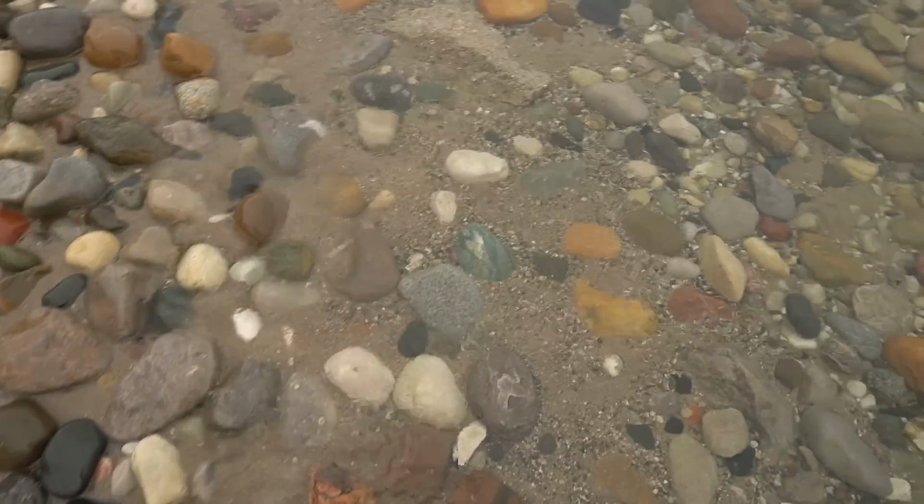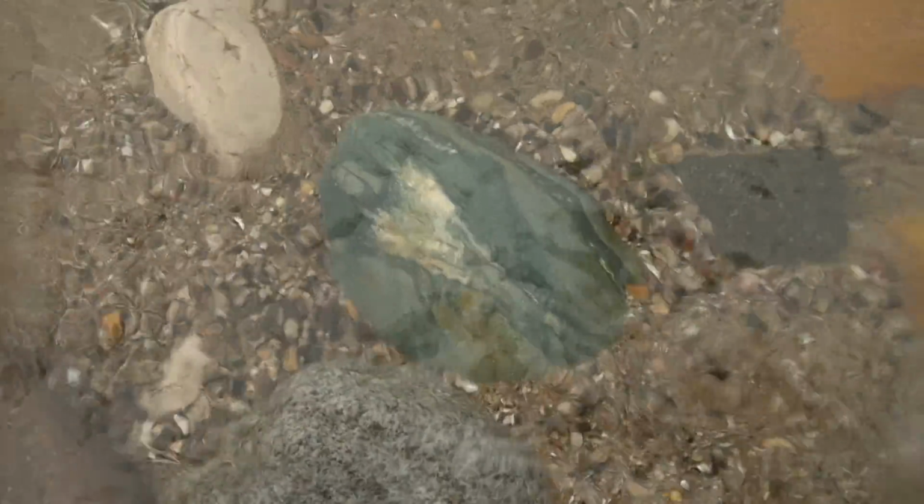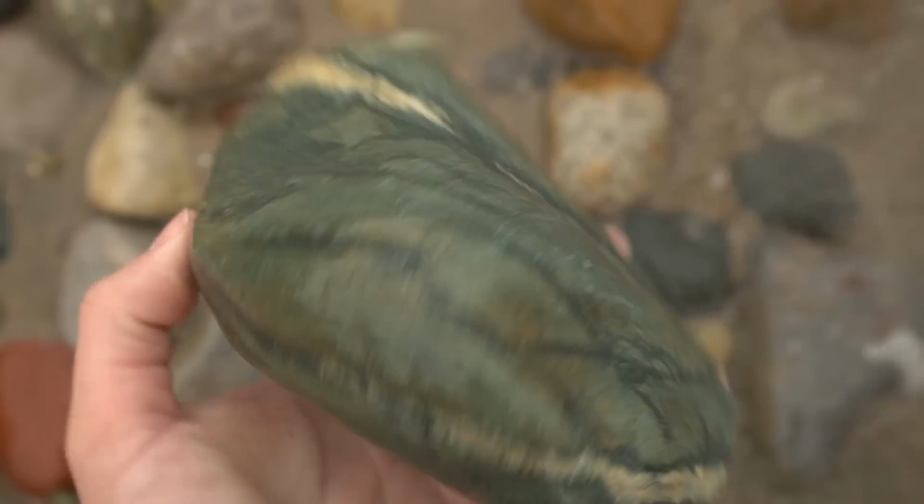What's this one here? This is kind of a cool rock. I don't know if I'm gonna reach my hand in the water to pick it up, but I like the color of it. Can we get it for you? Yeah, try and finagle it out of there. Oh, I could have done that. That's neat.